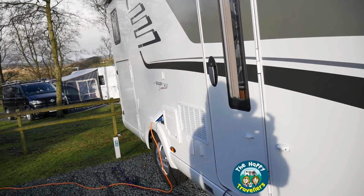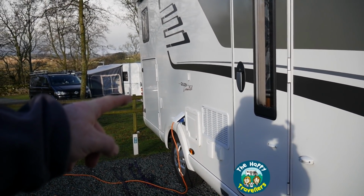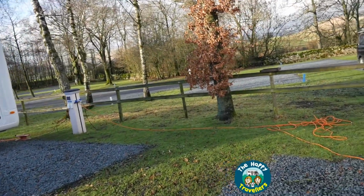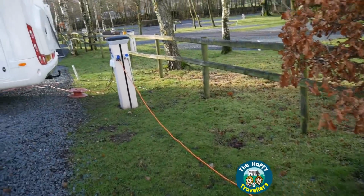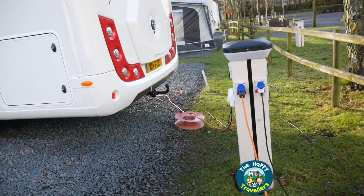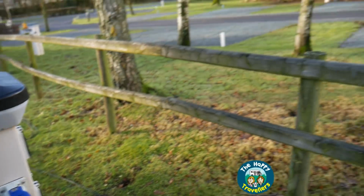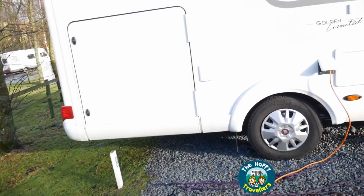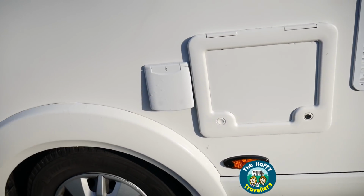Anyway, the other thing to do is to unhook the electric down there. We go and do that. Make sure that we grab hold of the right lead, follow that lead through. Unhook from there. Unhook from there.